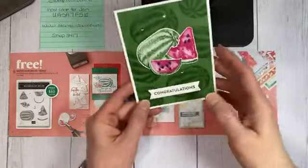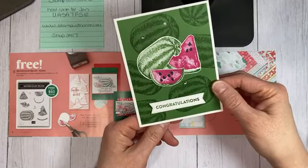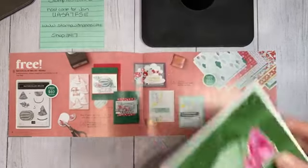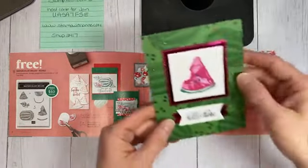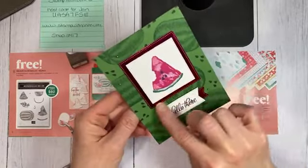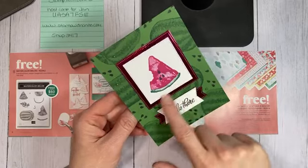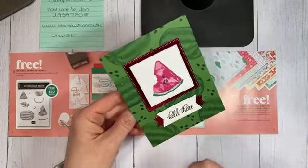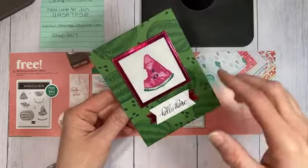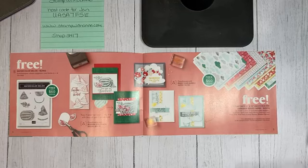Then this one was made by Laura and Ashley. They were helping me out with some things. So super cute, congrats. And then this was one they made for a sample. They used the Melon Mambo DSP. That was part of the September to December catalog, which is now retired, but you could use anything back there. I just love how they have like the little watermelon and the seeds in the background. All right, so that is all of the watermelon.